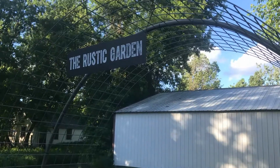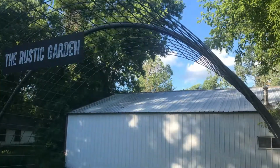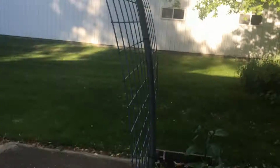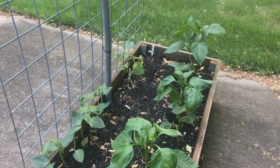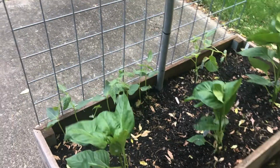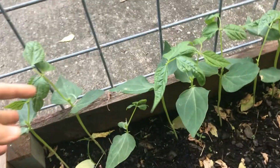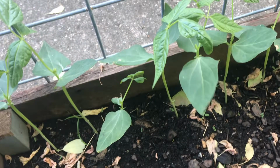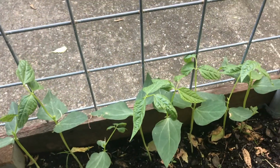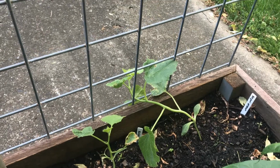Welcome to the rustic garden. We've got that fun new sign for this arch, but things are looking good here too. Those pepper plants are getting really big. And these are those climbing beans, and they're starting to get to a point where we'll start trellising pretty soon. And the melons are starting to get to that point here too.